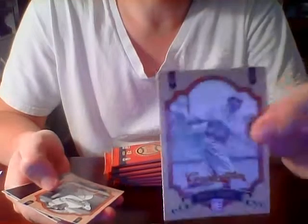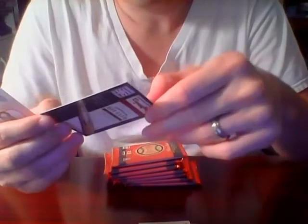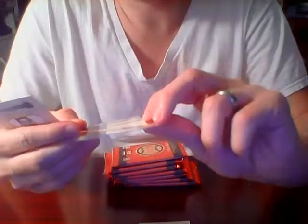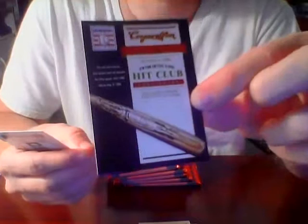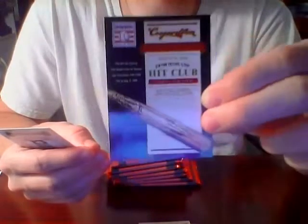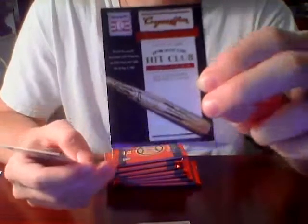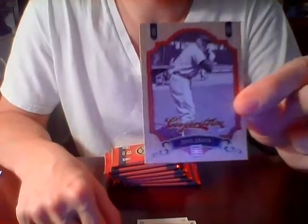Harry Hooper for Boston, Lou Brock, St. Louis. We have a Tony Gwynn Hit Club card where he entered the 3,000 Hit Club, and there's a picture of the actual bat that he used to get that 3,000th hit, which I suppose, if you can't use logos and players have all the logos airbrushed from their caps and stuff, is not a terrible way to celebrate certain players. And we finish off with Duke Snider for the Dodgers. So actually not too bad.